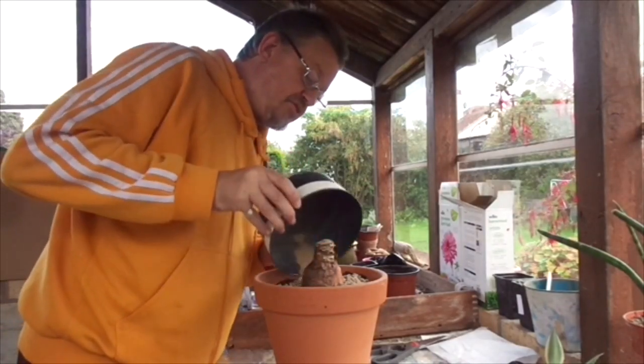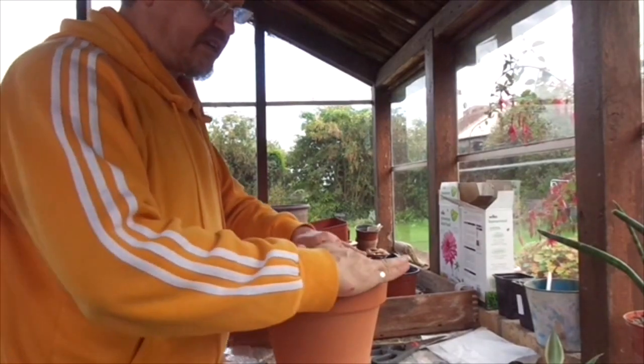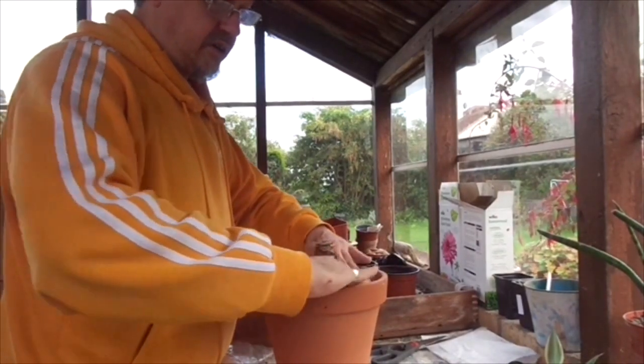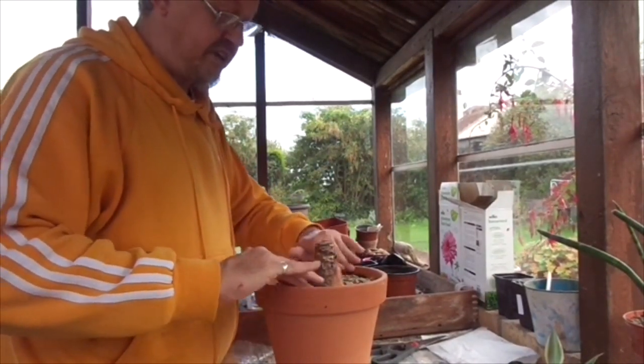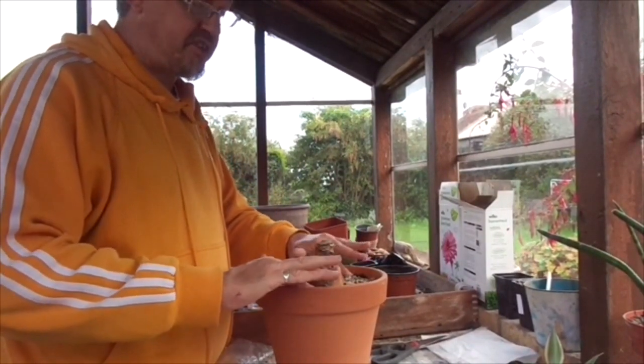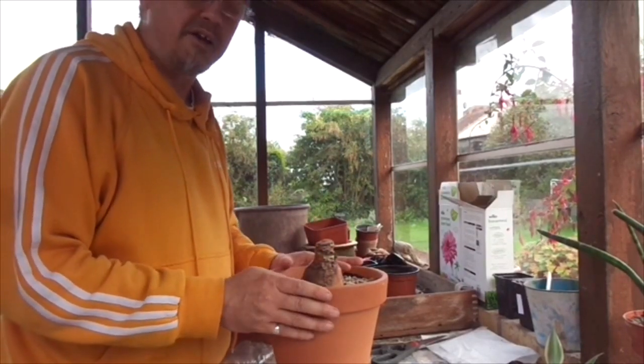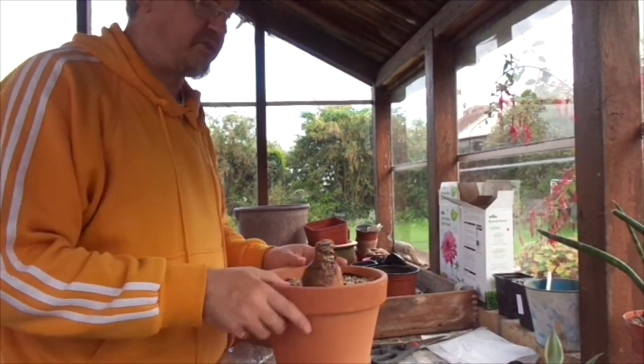is just add a little bit of a substrate. Now again, there's a couple of reasons for that. One of them is aesthetic, because all of the other plants in the greenhouse have a similar topping, so it makes a nice set. And the other reason is it keeps the soil particles from washing away when the plant is just getting established.